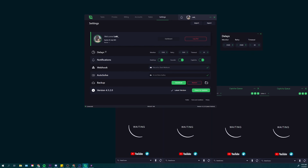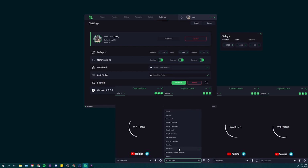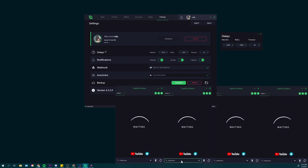The delays for Cyber that I run are 3500, 3500, and 30. Besides that, if you are solving CAPTCHAs manually, you do want to change your CAPTCHA solvers to Datadome. This way it'll target foot site specific Datadome CAPTCHAs, so you know those CAPTCHAs are specifically from Datadome.